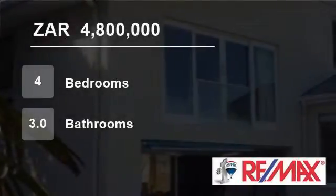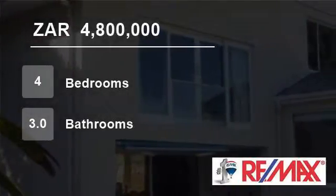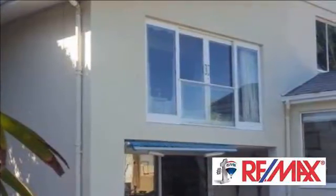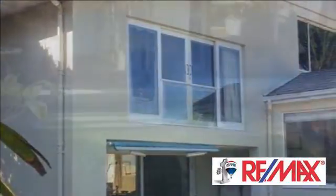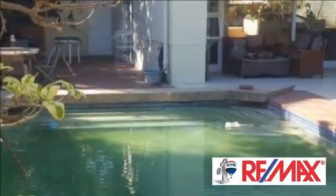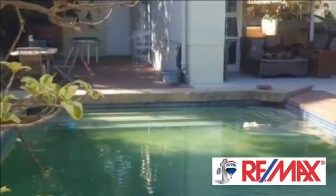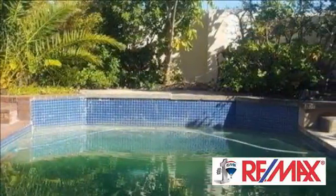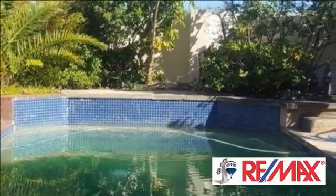Welcome to this 4-bedroom house for sale in Milnerton, Western Cape, South Africa for R4,800,000. Spacious double-story home offers tiled entrance hall, laminated formal lounge opens out to a tiled patio and sparkling pool in paved surrounds. 4 spacious bedrooms with built-in cupboards.